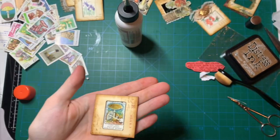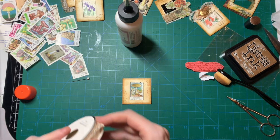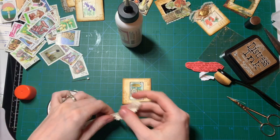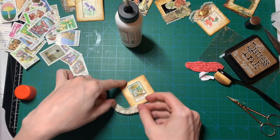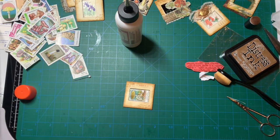And now I can just decorate it with, let's see what we got. Some lace maybe. Let's see. How about this one? Oh, that's a stretchy one. I don't like this one. Nope. Okay, let me find some stuff for decorating and I'll be right back.